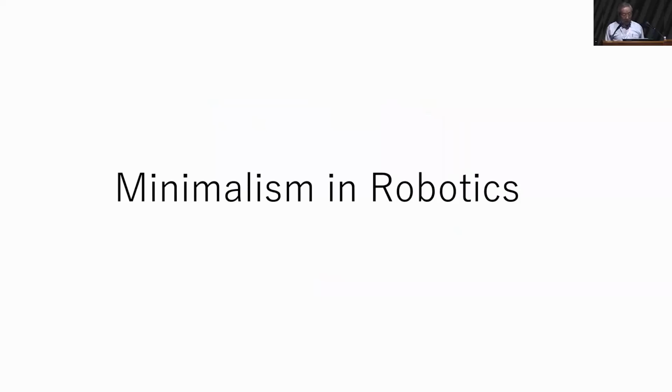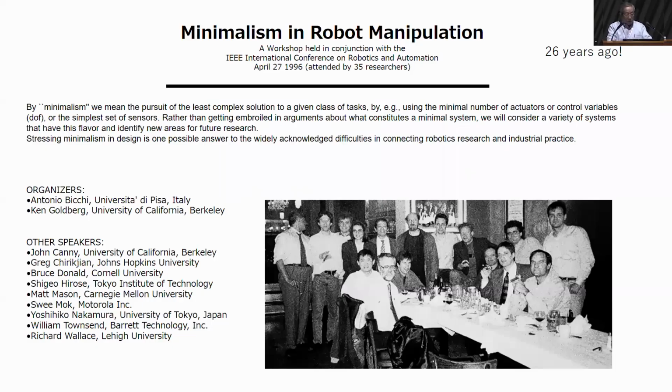And another one is minimalism in robotics. This is not coined by myself. About 26 years ago, there was a workshop, minimalism in robot manipulator. It's not so popular. This word is not so popular.